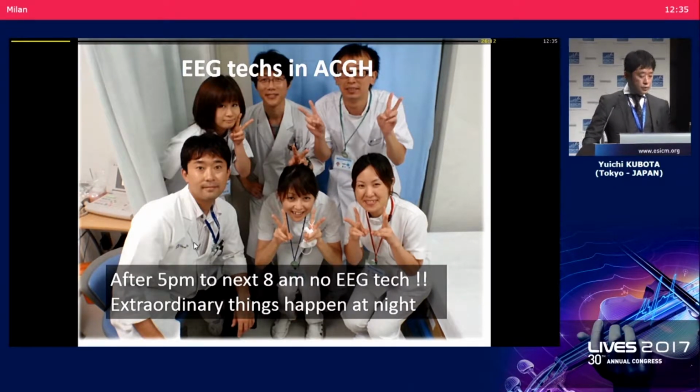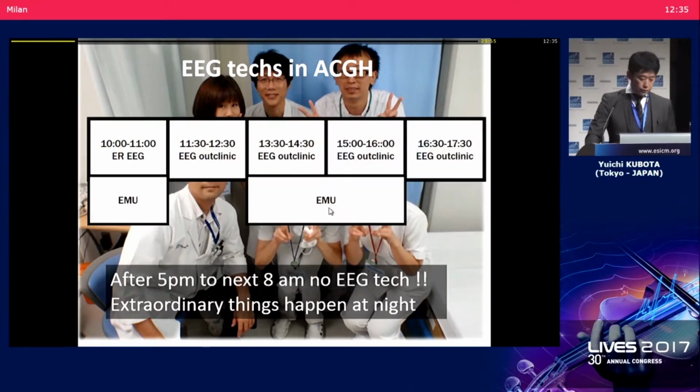We would like to do EEG in the ICU more frequently, but the problem is that EEG technicians are so limited for developing a successful program. We have just 5 to 6 EEG techs in my hospital. They are divided into 2 groups. One team works in the outpatient clinic from morning until afternoon. The other group works in the epilepsy monitoring unit and analyzes the EEG. They are working well, but they work only in the daytime. So from 5 p.m. to 8 a.m., there is no EEG technician in my hospital.